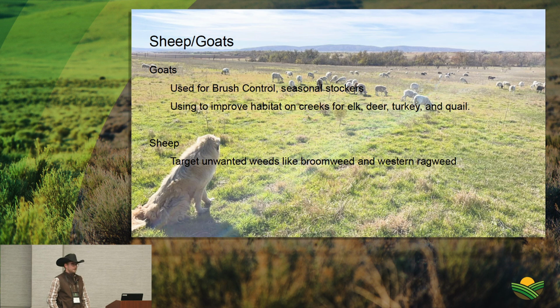When it's hot and humid, they love it out there. They live on the hottest part of the countryside. They love sitting on the hill slopes, the bare areas, things like that. But they do great for brush control. So I run goats as stockers. I buy lightweight stockers and bring them in seasonally as I have demand for them or time for them.